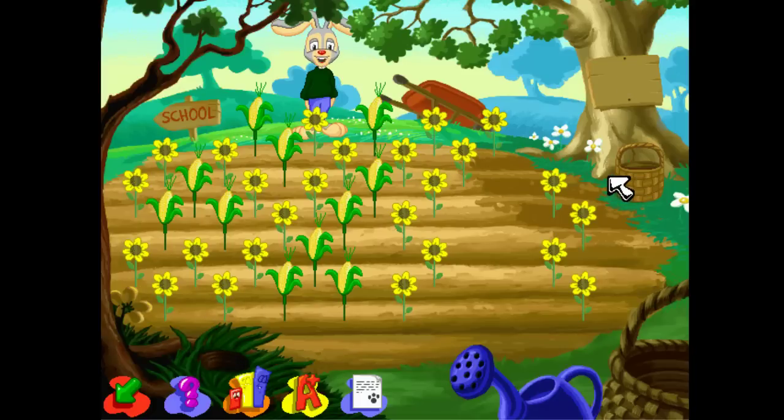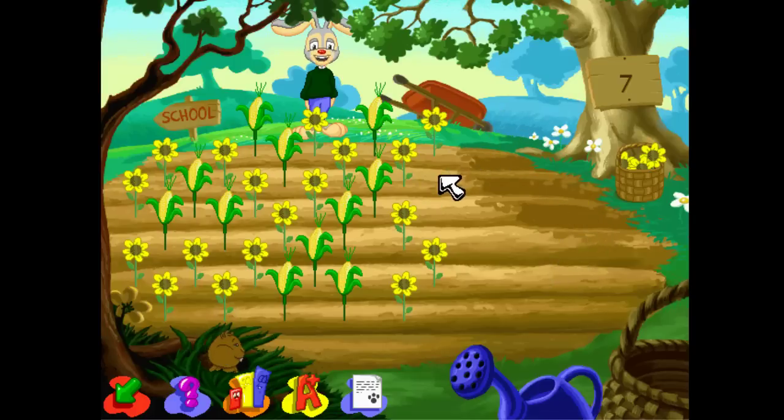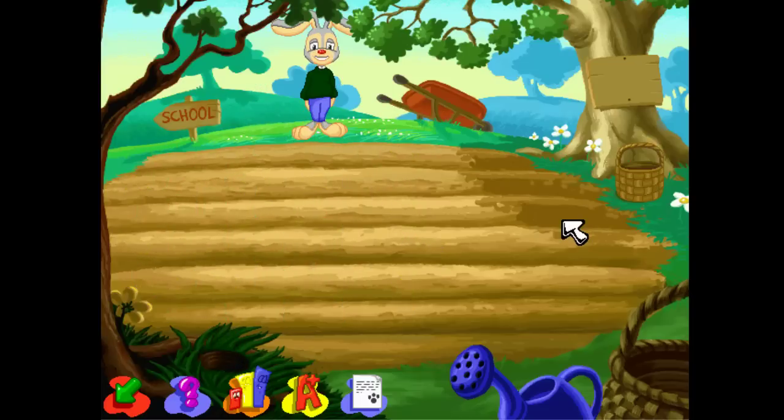I need 6 yellow sunflowers. Ready, set, go! 1, 2, 3, 4, 5, 6, 7. Oops, that's too many. Let's try again.